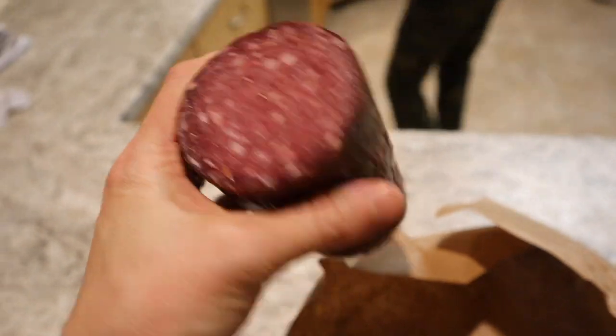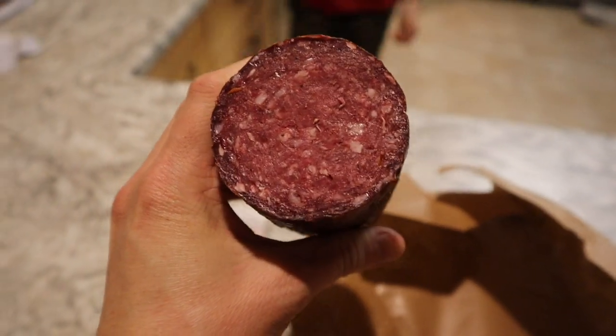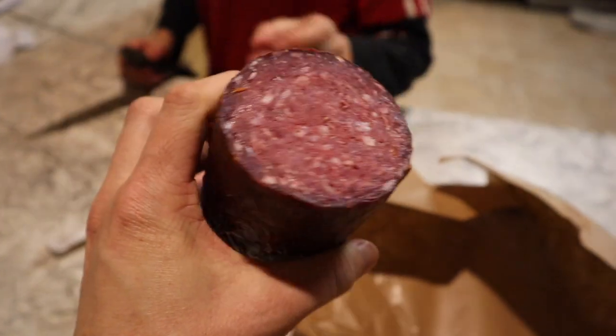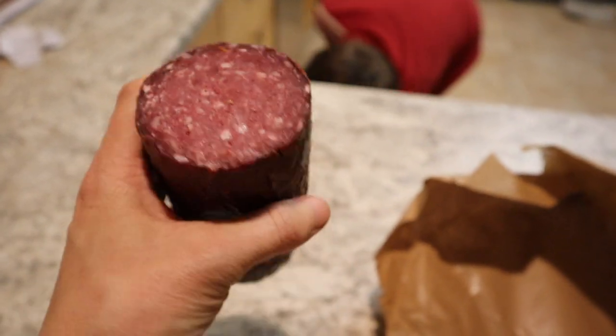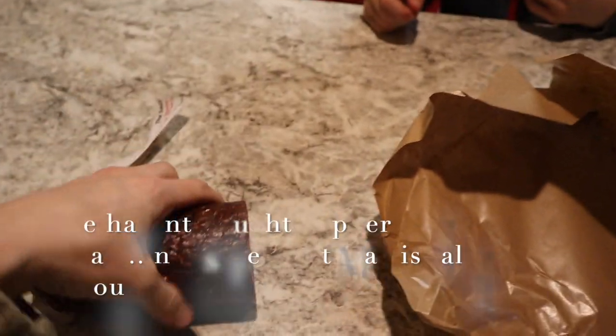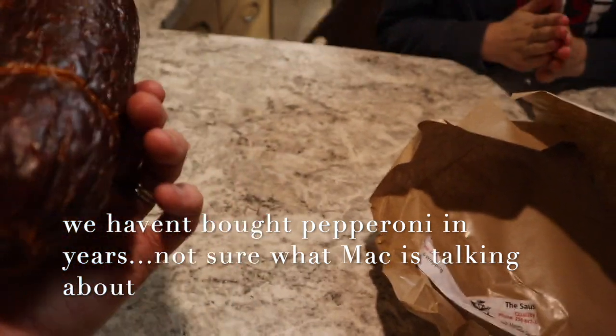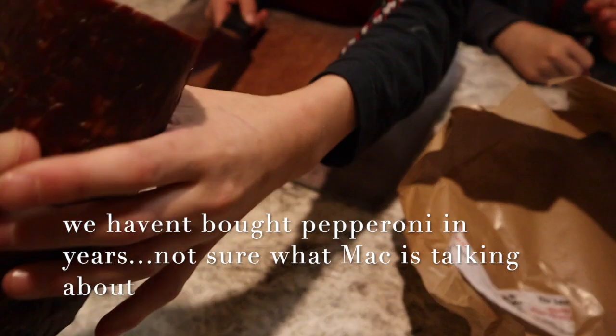What? That's nice. So, our hope was this for snacking on and get a chopping board, as well as for pizzas and cheese and crackers and that sort of thing. Oh yeah, because now we can have the giant size pepperoni, instead of buying it.